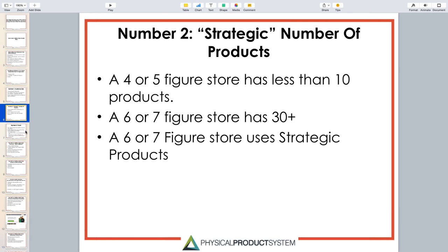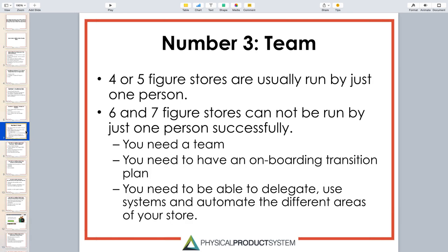So slide number 7. Your team. A 4 to 5 figure store is usually just run by one person. You might be on this call right now doing 4 or 5 figures a month, and it might just be you. It might be you and another person, but it's typically run by one person. Once you get to the 6 and 7 figure stores, even if it's just per month, or a year, you can't just be running it by your own self, right?